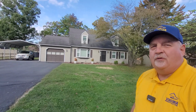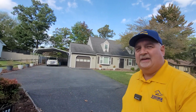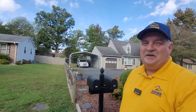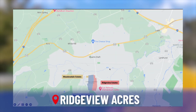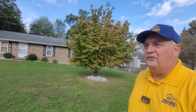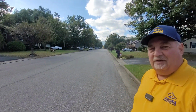So we are here in our first neighborhood, which is actually part of a 3-neighborhood complex that sits side by side, and it's probably the largest residential area in all of Stuarts Draft. Along with Forest Lake Estates and Meadowdale Estates, Ridgeview Acres is located just to the south side of Stuarts Draft, and it sits right at the foot of the Blue Ridge Mountains. And if you look up the road, you can maybe even see, just through the trees there, one of the tops of those mountains.